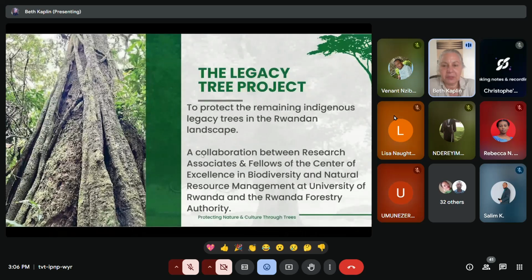It's meant to protect the remaining indigenous legacy trees in the Rwandan landscape. And by indigenous, I mean the native species of trees. And I think many of you know of big old trees that are out there in the environment. They may be in your village or out in a field that you know of, and they really are quite noticeable and quite striking and beautiful.